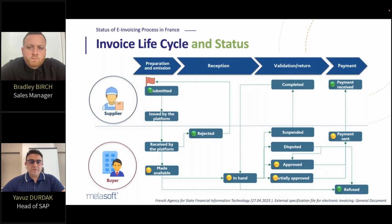So for each stage, starting from preparation and emission, reception, validation, return, and payment stages, all of these stages are well defined, and so the invoice status should be updated by the corresponding party according to these statuses. The definitions of this status information are also explained in a detailed manner in the government directives.